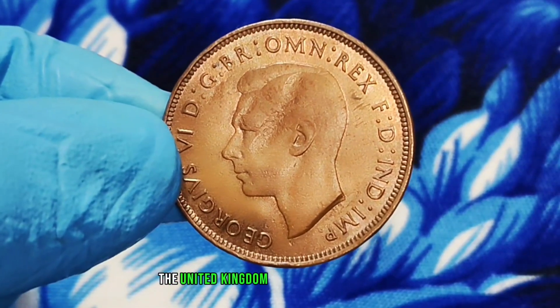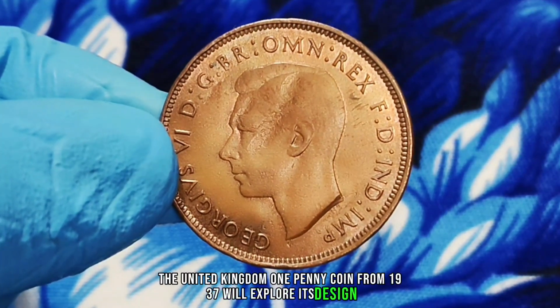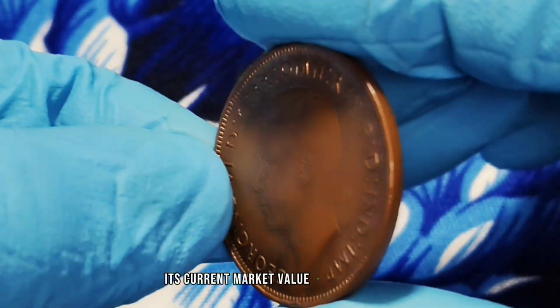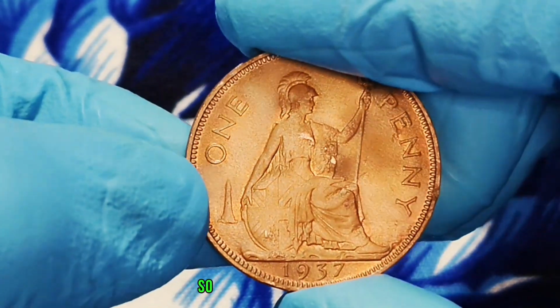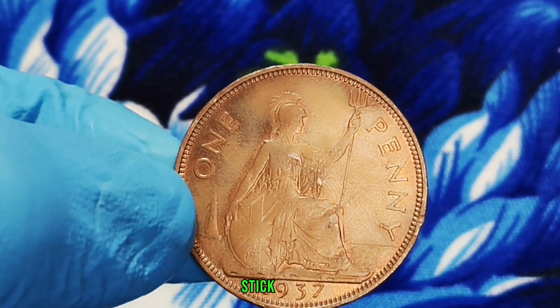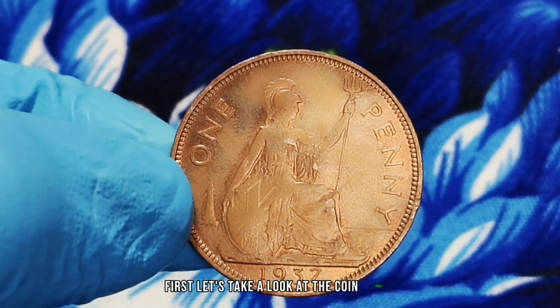Next up, the United Kingdom 1 penny coin from 1937. We'll explore its design, historical significance, and most importantly, its current market value in circulation condition. So, if you're a coin collector or just curious about the world of currency, stick around. First, let's take a look at the coin itself.